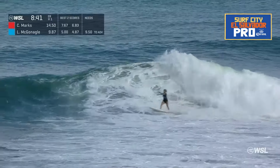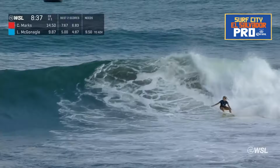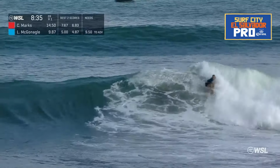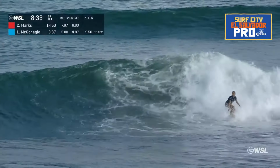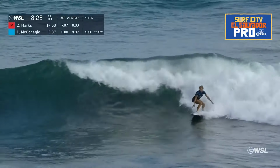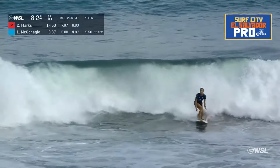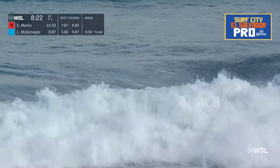Able to negotiate a first turn there. Soup gets a hold of her for the second turn. Some warbles in the face, the refraction from the first wave, affecting her just a little bit, but managing it. We talk about tempo and rhythm, a little bit better rhythm on this wave for Leilani McGonagle. That was a money turn there, and that was a nice way to finish off the ride.